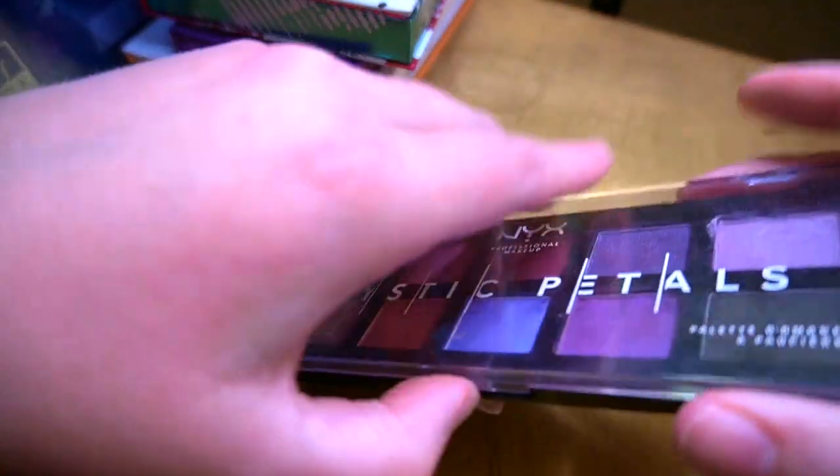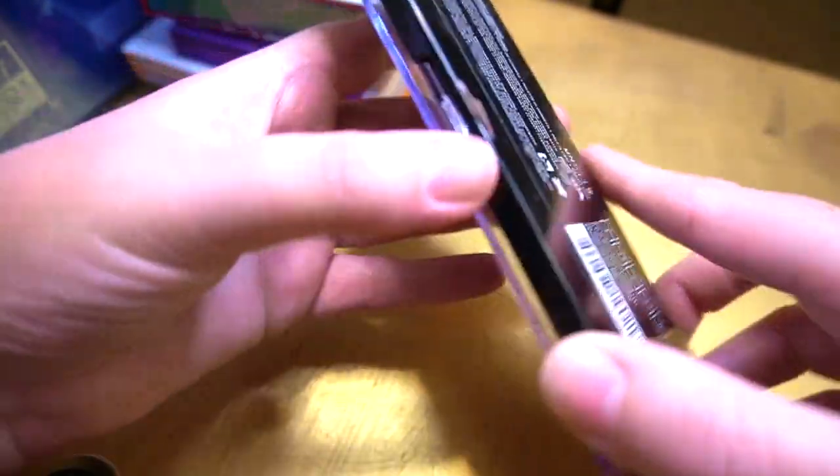All right, Mystic Petals from NYX Cosmetics. This is in the shade Midnight Orchid.